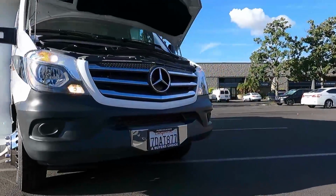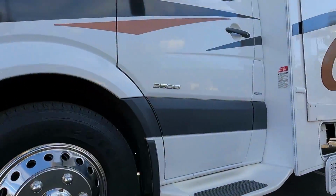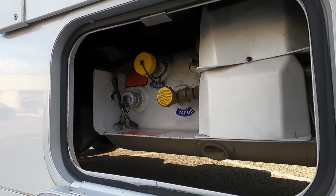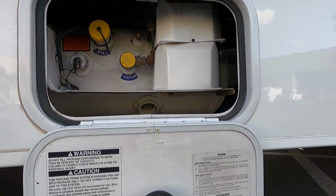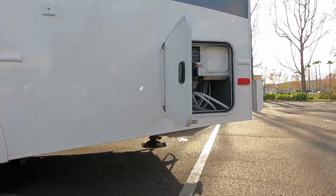Take a close look at the body line. There's no collision damage on this. No dents, no scratches. That's your propane tank. That's fuel for the generator and cooking and heating. Easy access. You drive the RV to the propane fueling place and they'll fill it up for you, no problem.